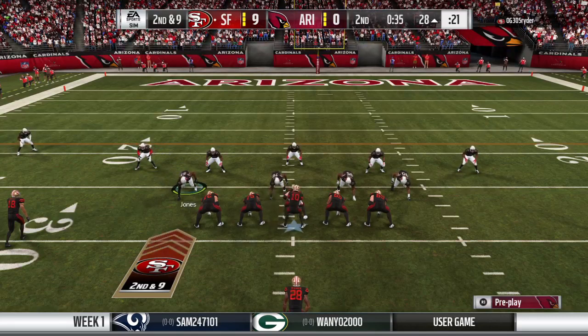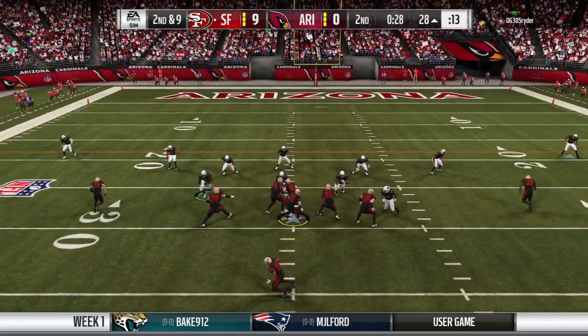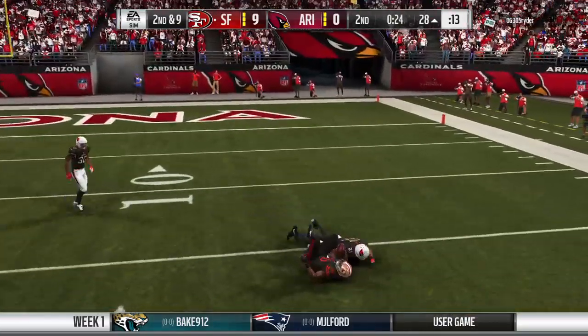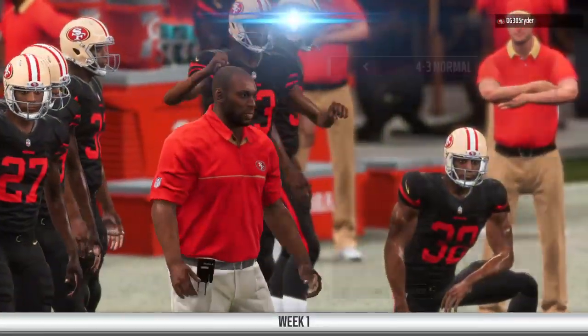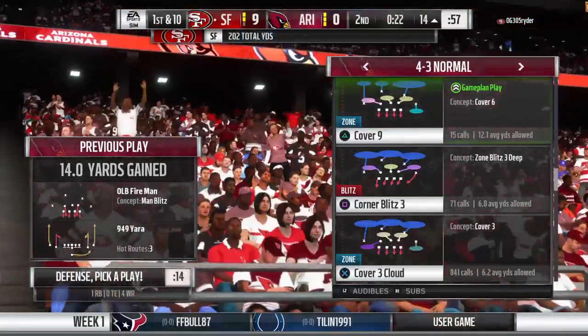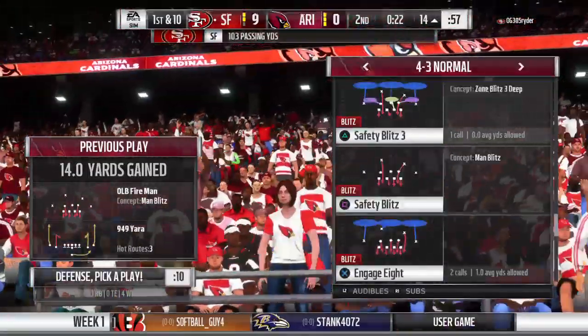Going right side here, and that's complete. And they'll work it inside the 15-yard line before it's all said and done. And now we won't see a play on first down. We're going to get a timeout instead, as it comes with 22 seconds to go here in half number 1.